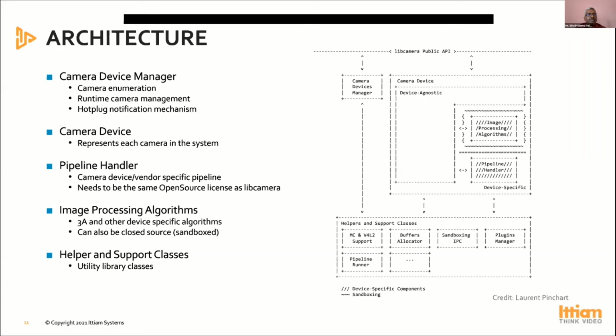Coming to the details about these algorithms, typical things like the 3A and other algorithms that we briefly discussed earlier are what it typically comprises. And then we also have a set of utility libraries or helper and support classes in the form of the media controller and V4L2 for V4L2 interactions, then buffer allocation, and the sandboxing IPC for the IPA part. And then there is also a plugin manager and pipeline runner and a few other things.